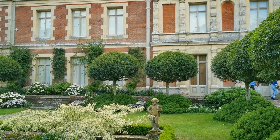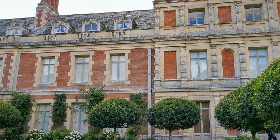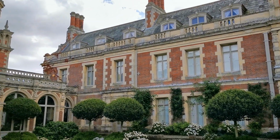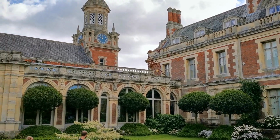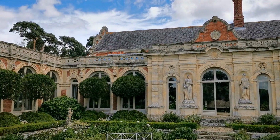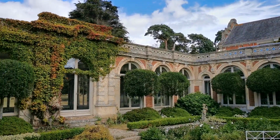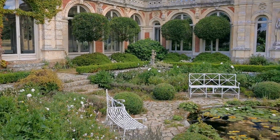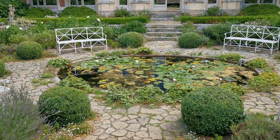It sits on the western aspect of Somerleyton Hall, which is just there, and it's surrounded by what used to be the Winter Garden buildings, which we can walk around and show you as well surrounding this. Let's go down into the centre area and have a look at the pond.